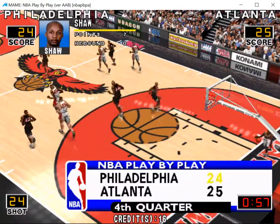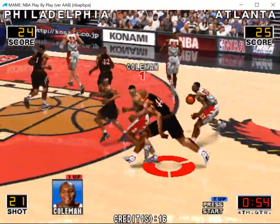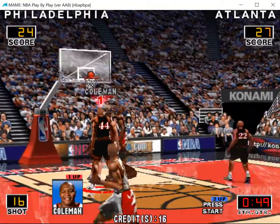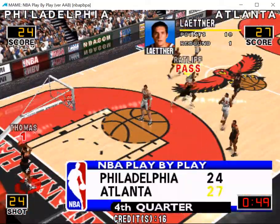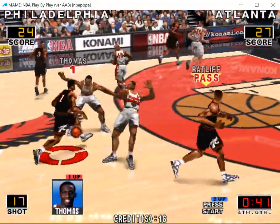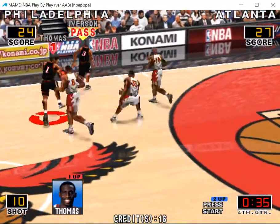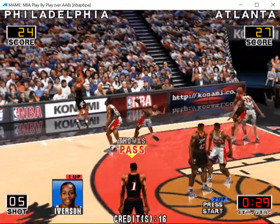Now let's get back to the game. Hawks lead with one. What a dive hook. Leitner rises up and knocks down the jump shot. Hawks lead by three. Ahead to Hammond. Running down the shot clock. 30 seconds is the point.